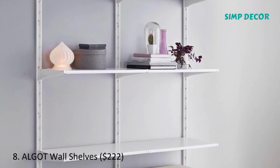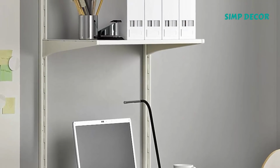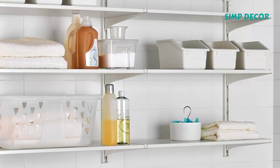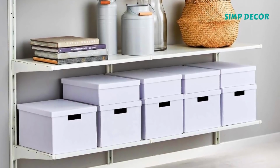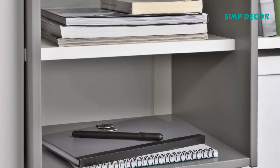8. ALGOT Wall Shelves, $222. Think about all the doors in your house. Do you utilize the space above any of them for storage? If you answered no, you need to check out this wall-mounted organizer that also takes advantage of the space next to doors. Genius!